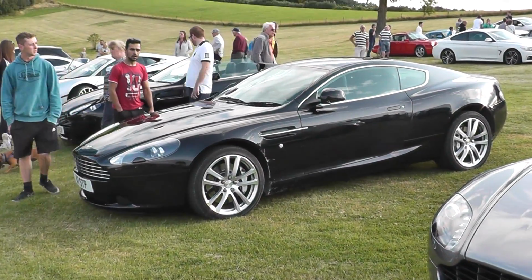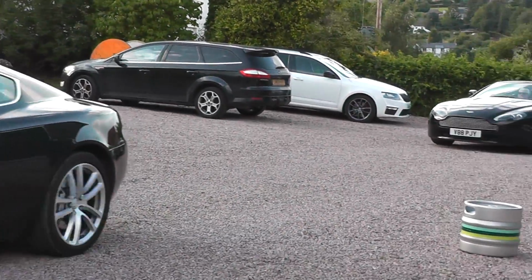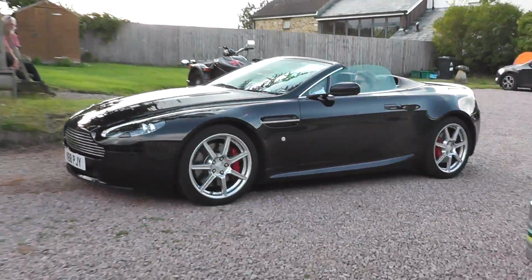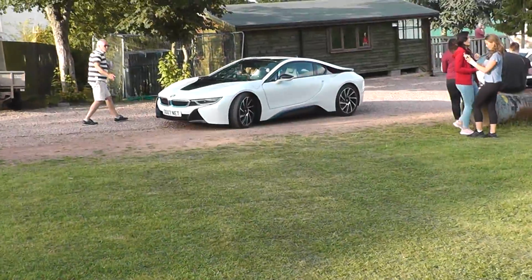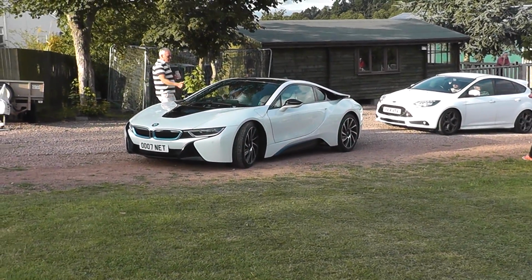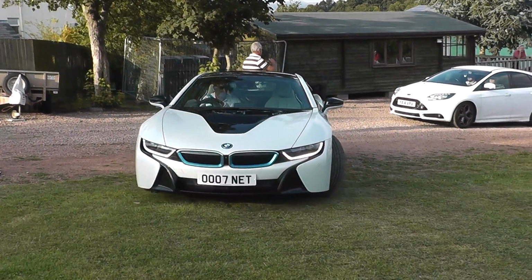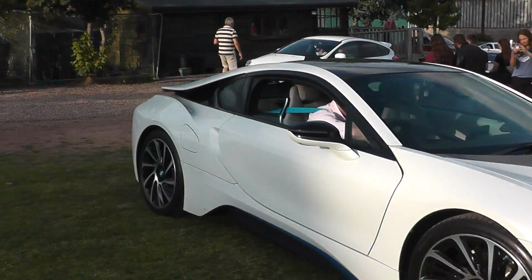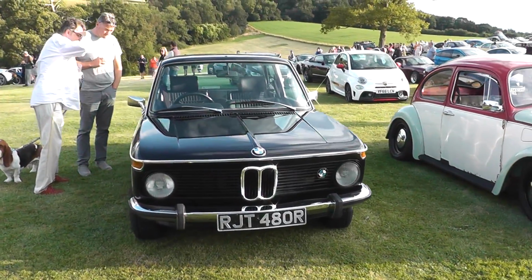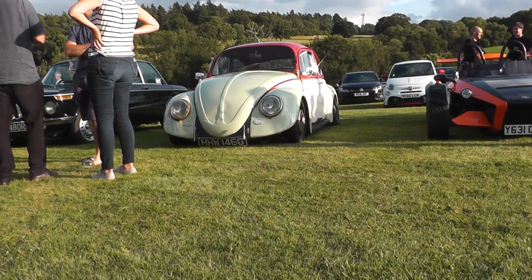There are the quintessential British sports cars, the Aston Martin. And here come another two. BMW i8. It's quite funny really, because I think that's what a lot of people do. I8 them. I think they're alright, but they're not really anything particularly special. Not for me anyway. And here we have now an old, nice boat-nose BMW, this time from around about 1975. A very nice example it was too.